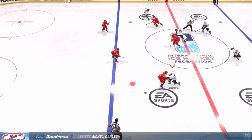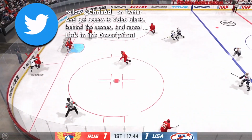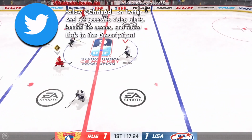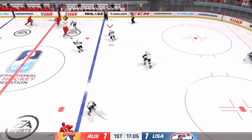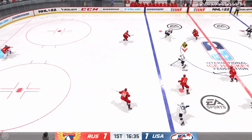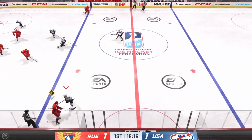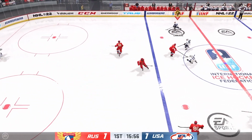Eichel's won the draw here in the open ice. And no luck on that pass attempt. Russia's got a hold of the puck now. And now he angles it across to Kucherov. Team Russia's on the attack. Team USA's got it in the neutral zone. And they send it right back to him. Oh, somebody get the smelling salts after that. Team USA's got possession of the puck.